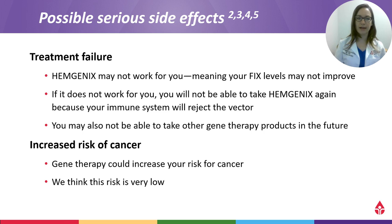Another possibility is that you may not be able to take any other gene therapy products in the future. At this time, we don't have any hemophilia gene therapy treatment products that you can take more than once. Now that might change in the future, but it's important to keep in mind that once you choose to do this treatment, you may not have a chance to do it again or do any other gene therapy again. So it's something you need to keep in mind. Another possible serious side effect is an increased risk of cancer because of the way that gene therapy affects cells. We think this risk is very low, but of course, we don't know. It is a possible risk.